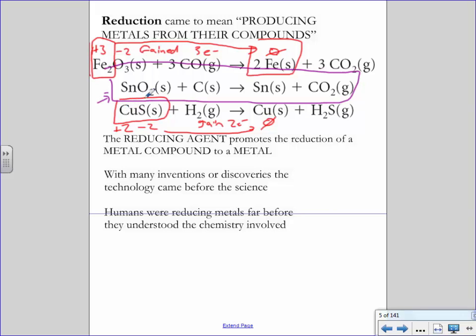I know this for a couple of reasons. One, tin is going from a compound to a metal. Hence the name reduction, because we were literally reducing its size. It used to be a big compound. Now it's a pure metal. I also know it's being reduced because this went from having a +4 charge to having a 0 charge. In order to go from +4 to 0, you must have gained electrons. And Leo says Ger, gaining electrons means that this guy was reduced. So who's the reducing agent? Carbon is the reducing agent. Is that clear?